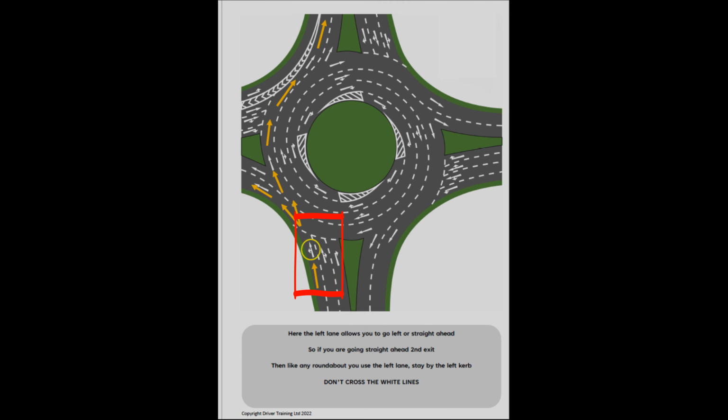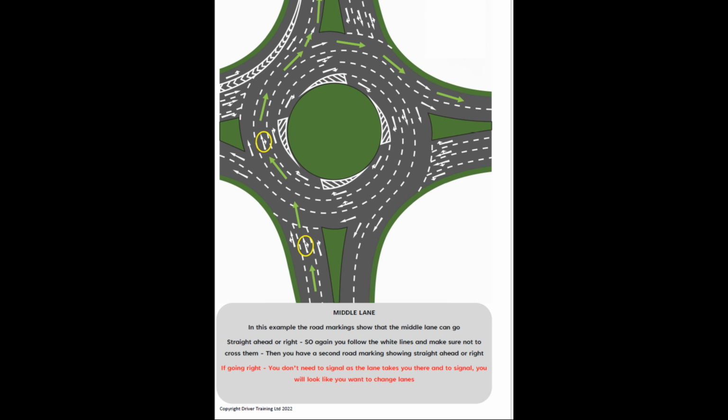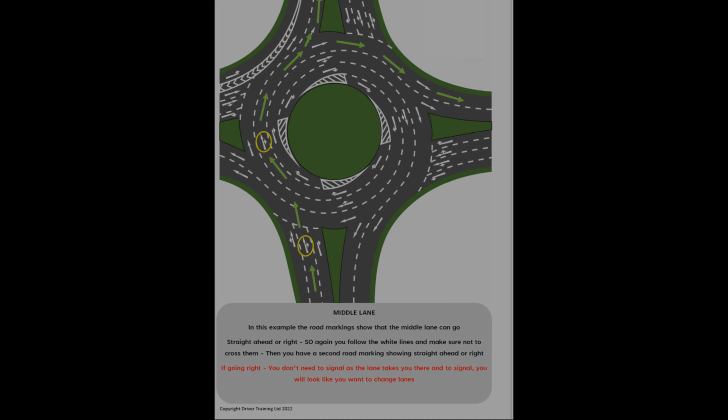Now if we're approaching and we want the middle lane, we can see in this instance the middle lane says straight ahead or right. So if we keep in that middle lane on the roundabout, we've got left, middle and right hand lane where the green arrows are. We don't cross either of the white lines. It either leads us straight ahead, or if we follow it round, it leads us round to the right. So the key, follow the lane.